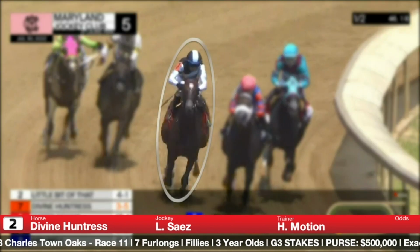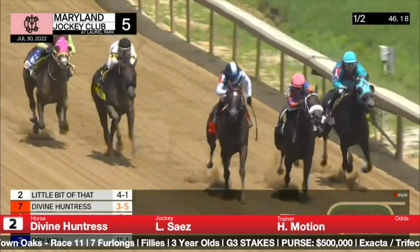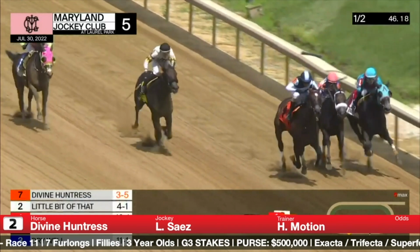She's sitting in a good position on the outside, turning into the stretch. She's going to go by the horse on the lead, but she really has to work to put away Sweet Gracie down towards the inside. She is all out to win.